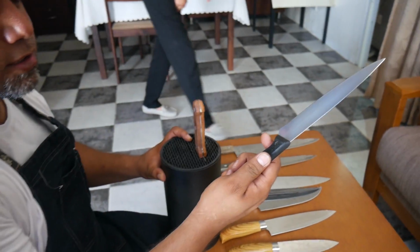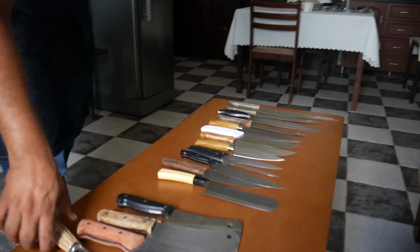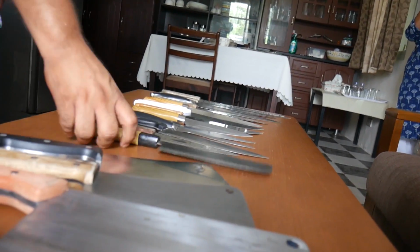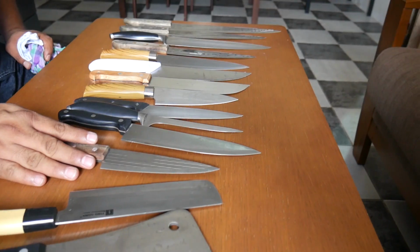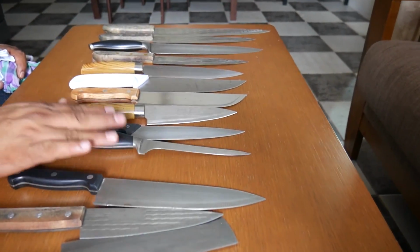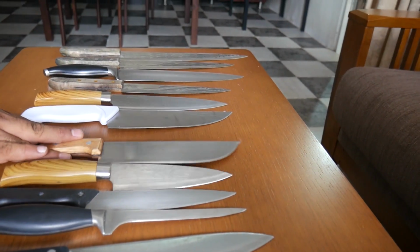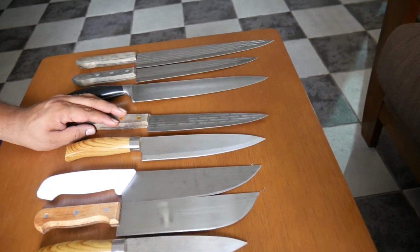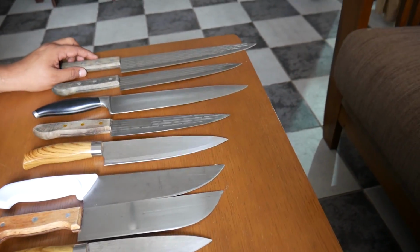This is my first knife. It's been with me since 2014. It's a cook's knife. These are cleavers, basically to cut through the bone of the meat. Mostly I use them for goat. And this is for fish. This is a 6 inches chef's knife. And there's the butcher's knife, 8 inches chef's knife, 10 inches chef's knife, and 12 inches chef's knife.